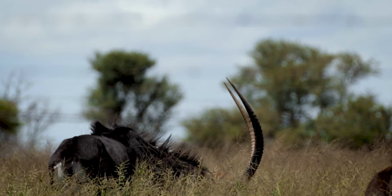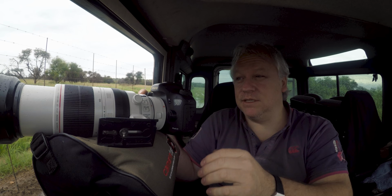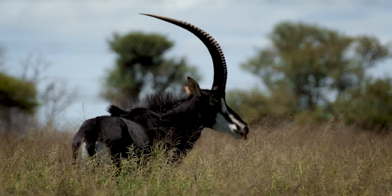And I haven't seen them in the wild for quite some time, but these are obviously farmed or game ranched, but they're still very beautiful. And it's great to see them on a day like today, when I haven't seen a hell of a lot else.